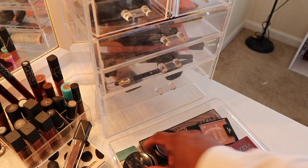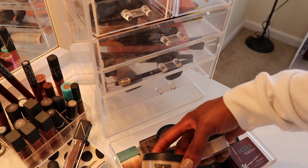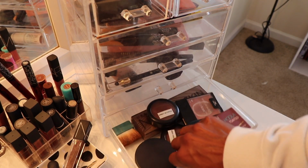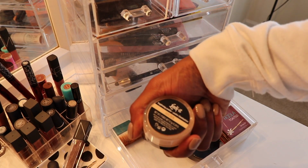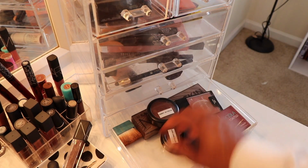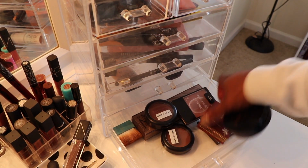This drawer, we've got powders and bronzers and things. So let me see, I've got my Sasha. I've got my Sasha Buttercup, we'll keep that. My Golden, my under eye brightening powder, some MAC, yeah, everything in here stays.